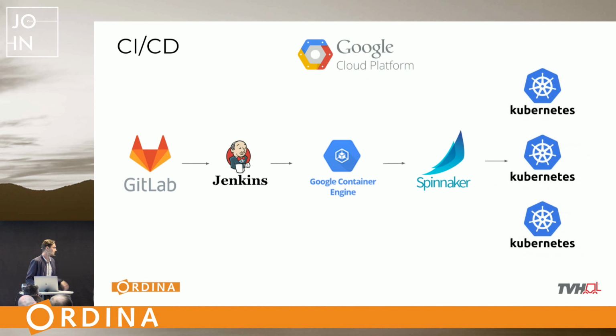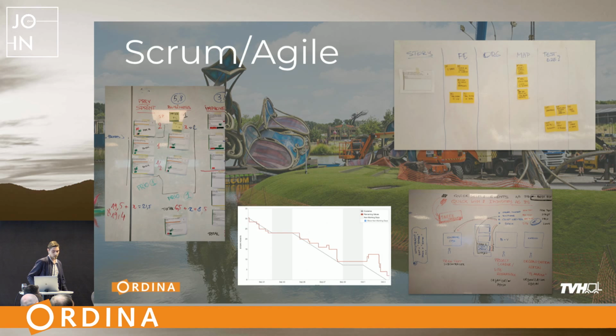If you look at our CI/CD, it's also completely automated. Once the developer pushes some code, it goes to Jenkins to run through a whole pipeline with all kinds of testing and code quality checks. It gets pushed to the Google Cloud Container Engine, and then we have Spinnaker, which has deployment pipelines to our different clusters and so on. So it's completely automated.